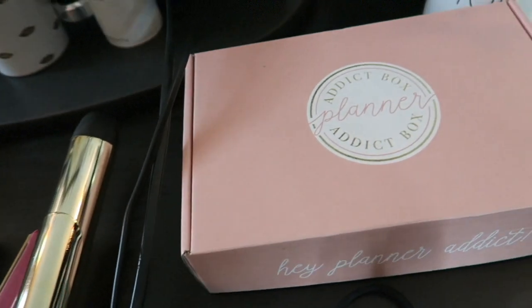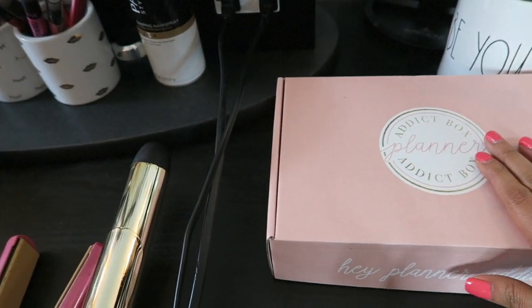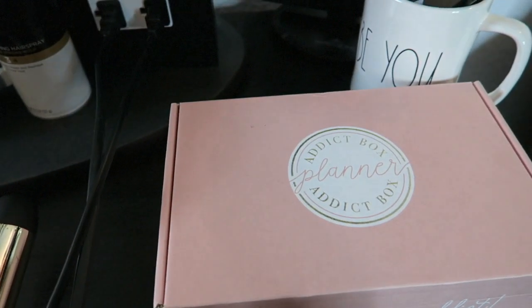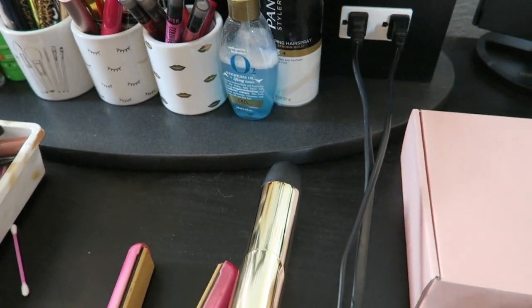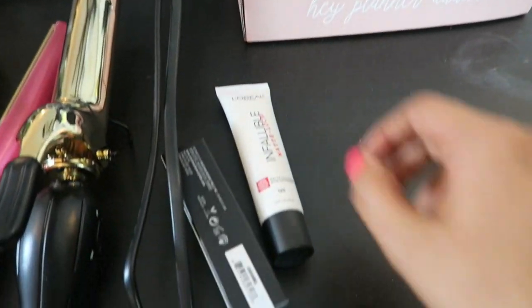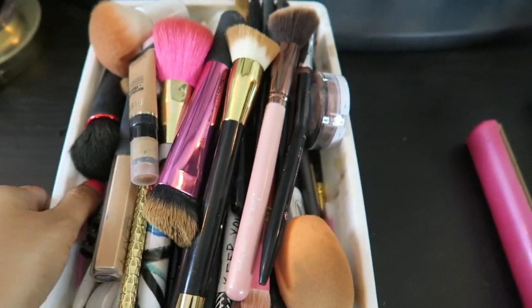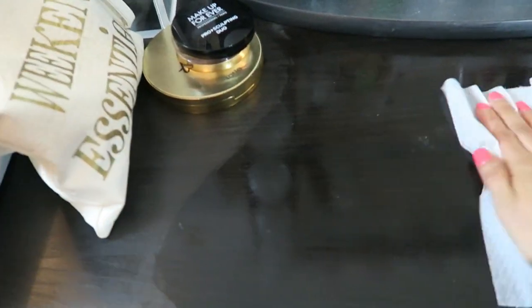I was using this box to set my camera on. Well, my camera is on a tripod, but it's still not tall enough. That's what I've been using that little box for. Okay, let's just move this down here. Okay, and I'm just gonna take a Clorox wipe and wipe down the area.